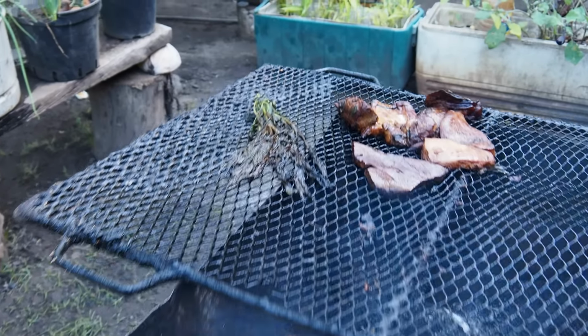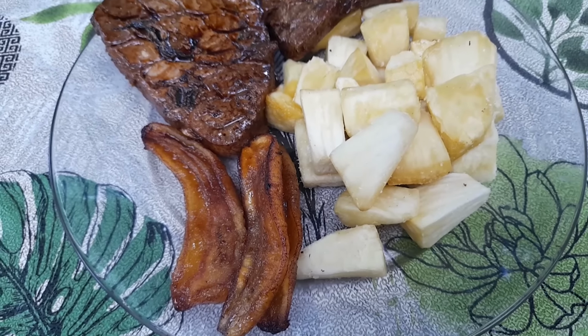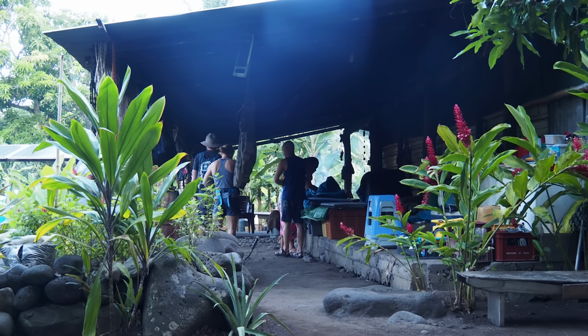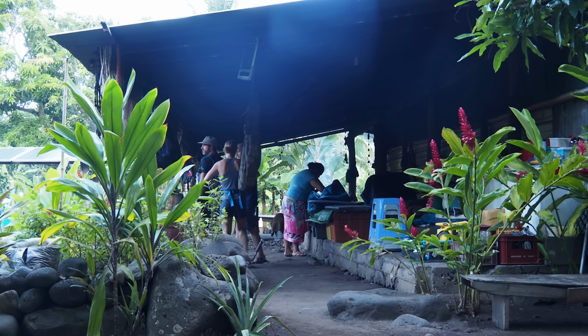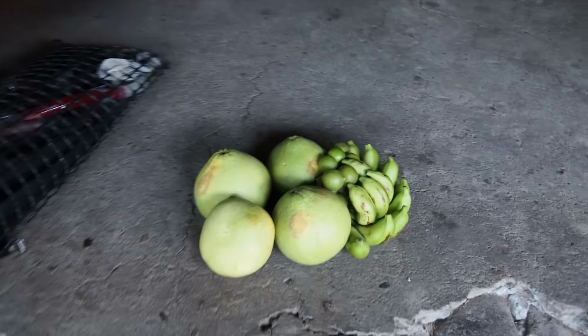We arrived back at the beach and our lunch was ready. We had smoky grilled tuna, breadfruit, and plantains. It was all foraged within walking distance by our host, just as it would have been done by the ancient people who inhabited this valley. As we left, they loaded us down with gifts of fresh fruit from their yard.